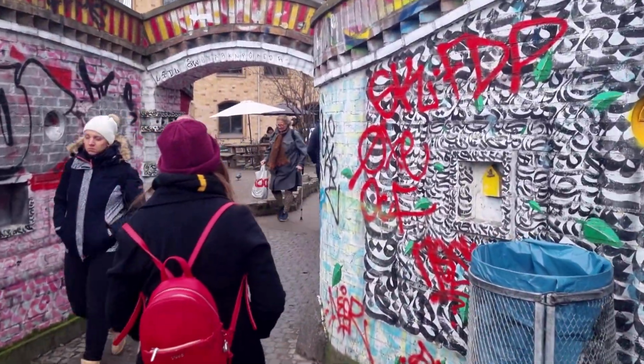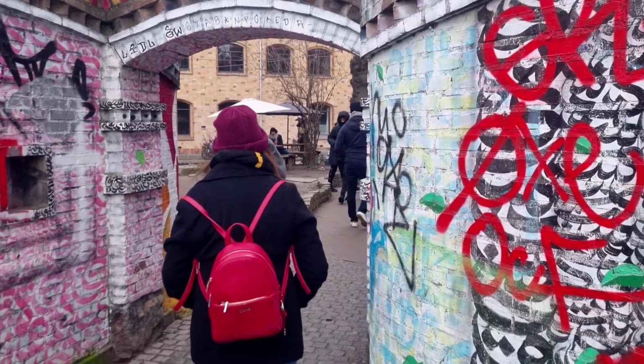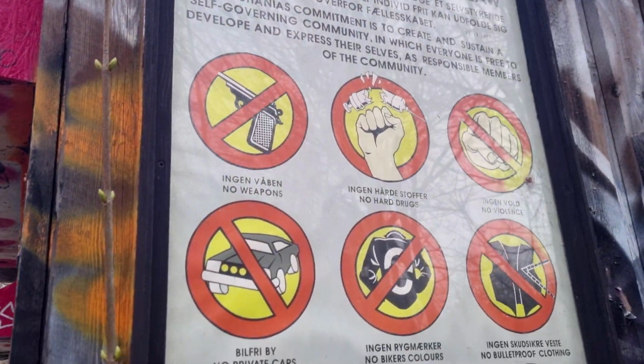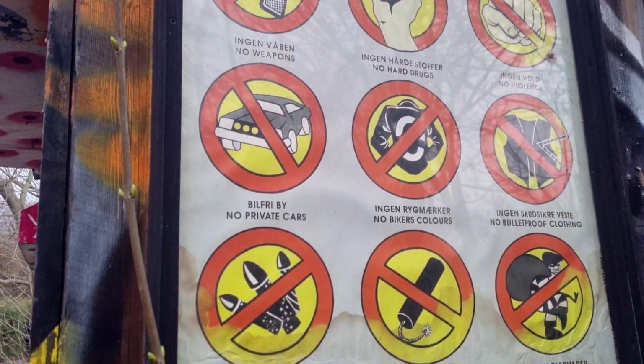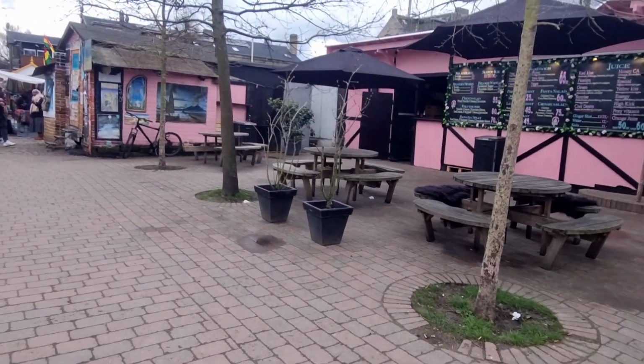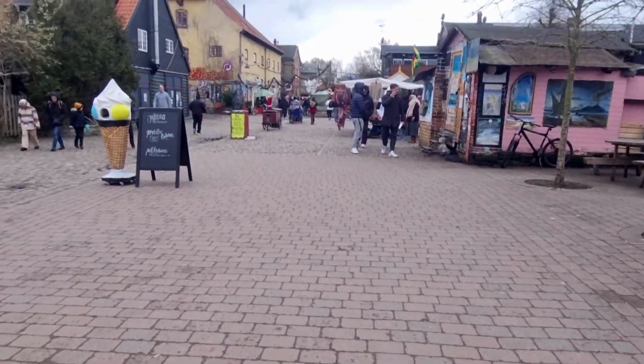Christiania is an autonomous neighborhood in Copenhagen. It was founded in 1971 and has its own rules and governance. Christiania is known for its artistic atmosphere, but it's also gained attention for its open-air drug trade, where people openly sell weed.